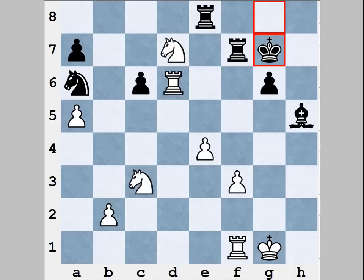Black played king g7. The f3 pawn is still hanging, and still we should think about our own plan. Once again, if white wants to occupy the f6 square, then you need to ask yourself, how can I realize my plan?